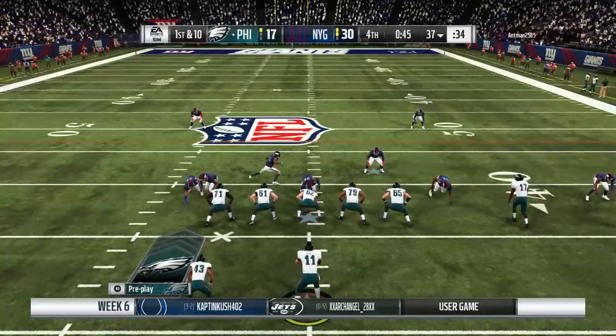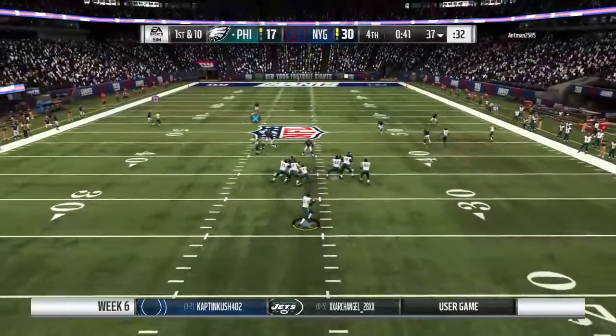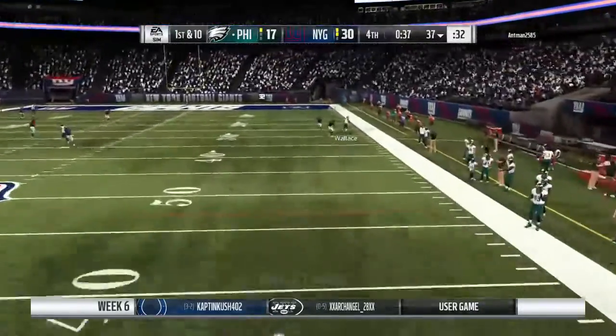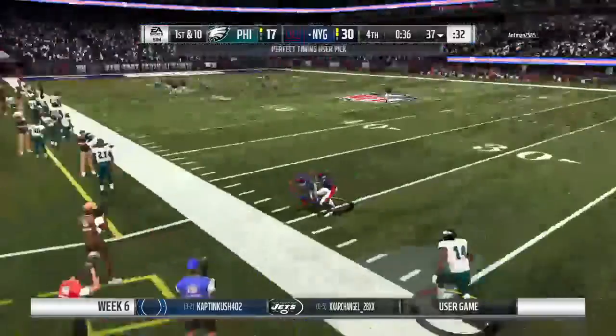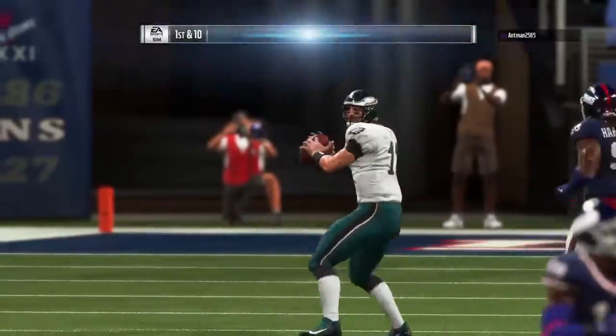They got 18 yards out of that one, and it gets them a new set of downs. Wentz now to throw. Now a desperation throw, and this is intercepted, and that should do it. Picked off by Eli Apple.